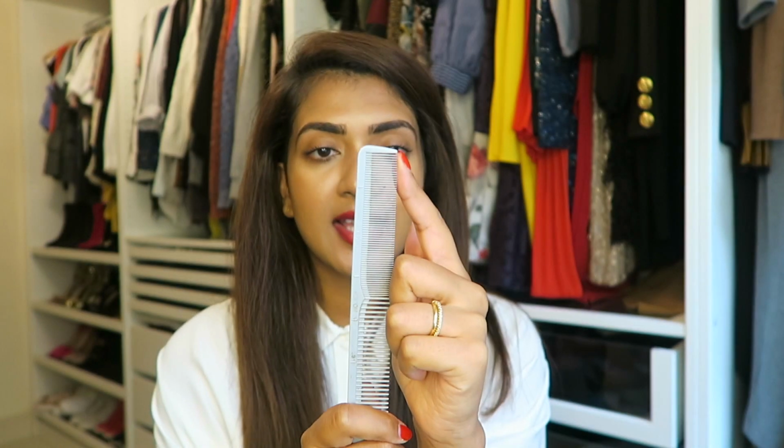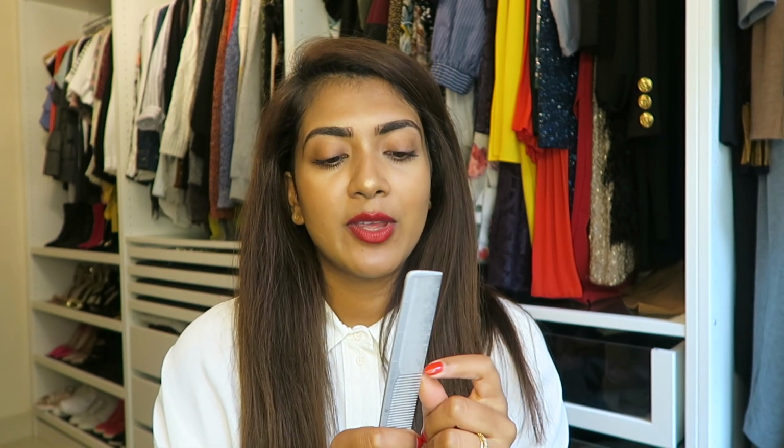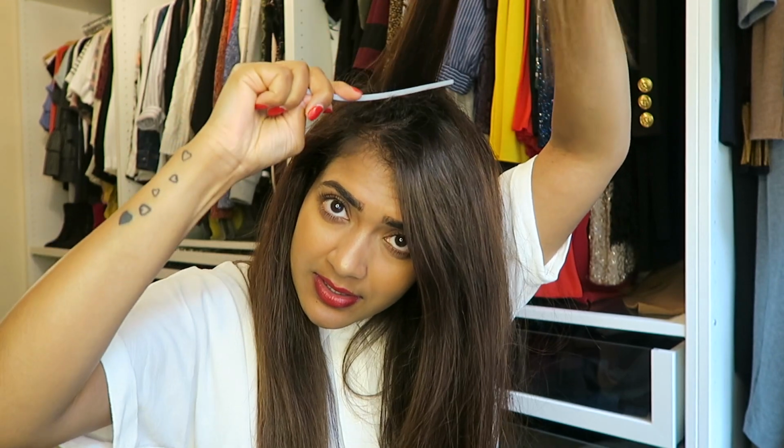And two combs to back comb. You don't need to have a specific back combing brush. You can if you like to. I just think combs are the best, especially the ones that are really, really thin, the smaller, really narrow ones. They're great because they're really easy to use, and you go just into the roots, and there you go. As simple as that.